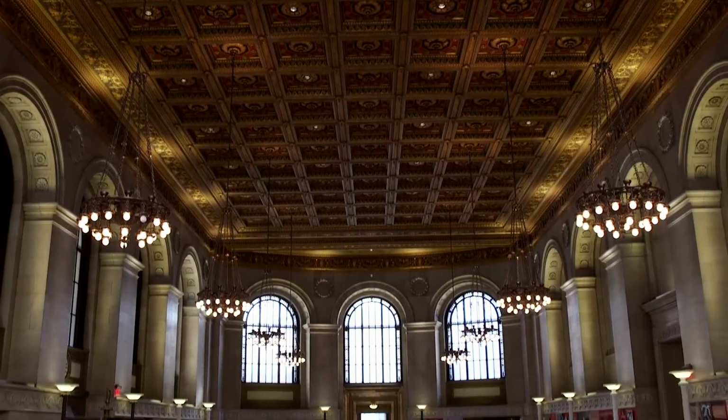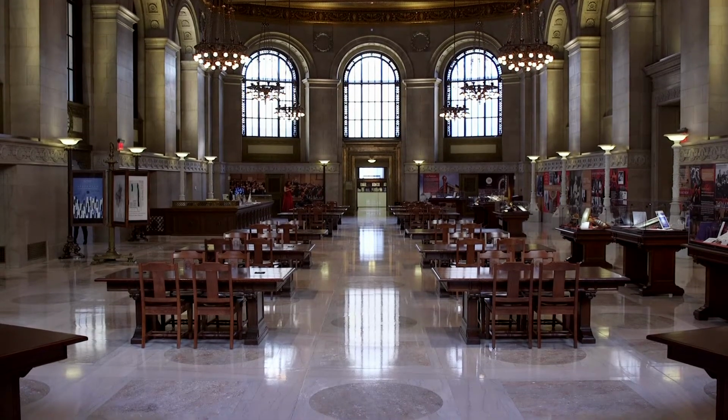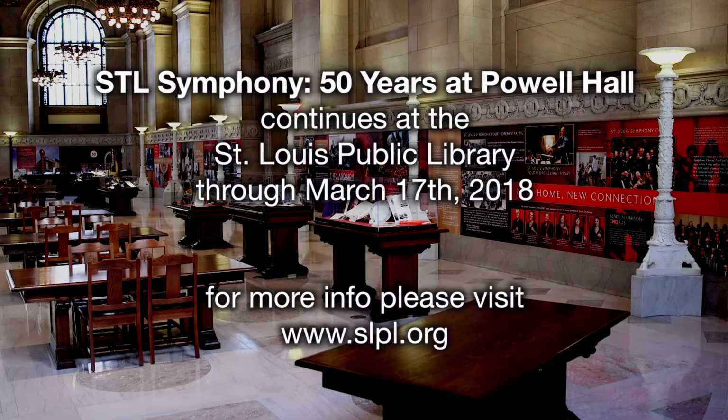One more thing to add is that on March 6th, right here in this hall, against the backdrop of this gorgeous exhibit, we are going to have a free chamber concert. This is not just our organization. This orchestra is part of the fabric of St. Louis, and it belongs to everybody.